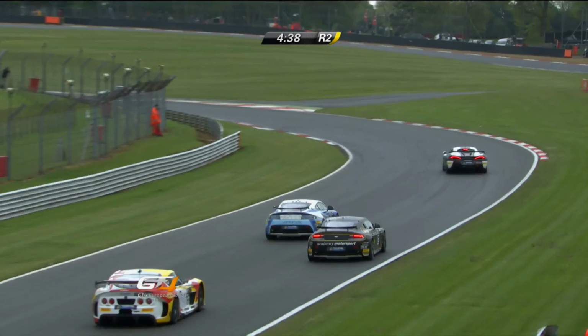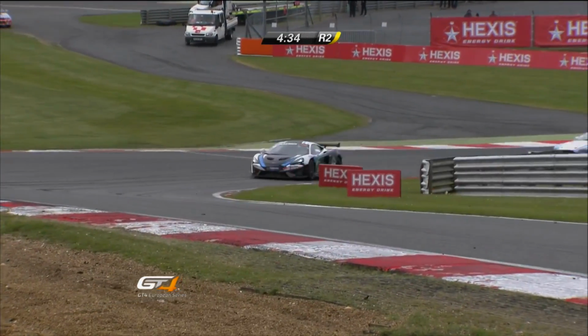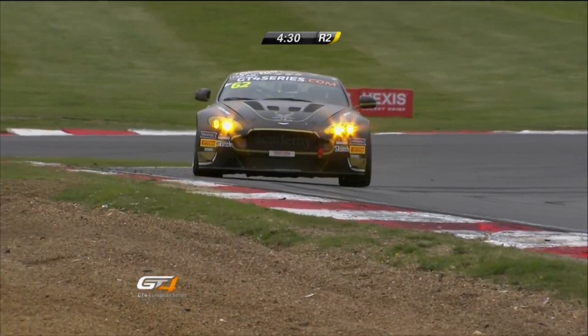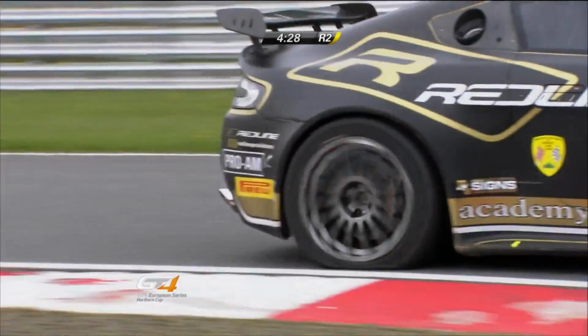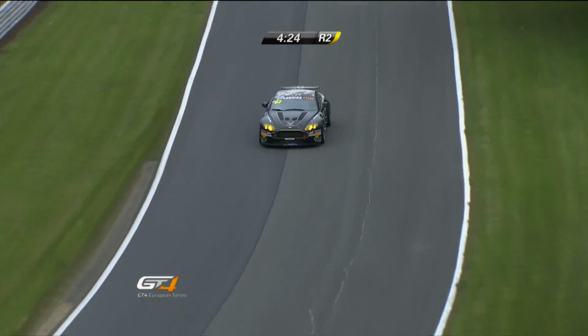The 61 Aston Martin makes it through into fourth place, so having fleetingly been third, it now looks like Will Moore's going to drop back another position. Yes, the Ginetta has gone past as well. So is there a puncture? Oh yes, there most certainly is. That would explain the loss of pace, and that came from the contact up at Druid.